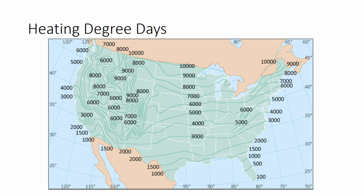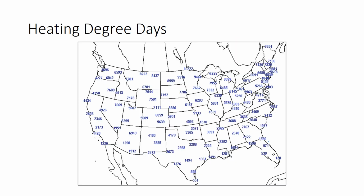So here's what I'm going to say. Don't worry about drawing an isoline map for heating degree days. Don't worry about it. Instead, you already have one in this figure right here. So this figure is going to be good for referencing. In fact, they're going to have you compare San Francisco, which, let me get my little cursor here, is right here, to St. Louis. And they're going to have you compare the two cities.